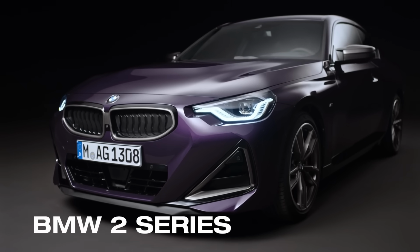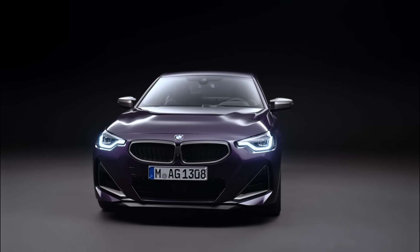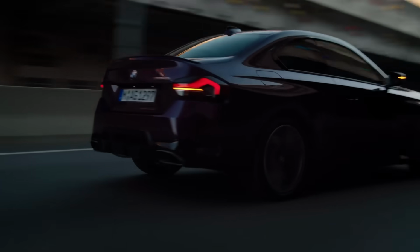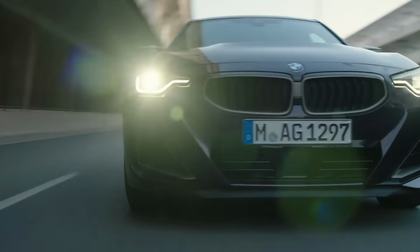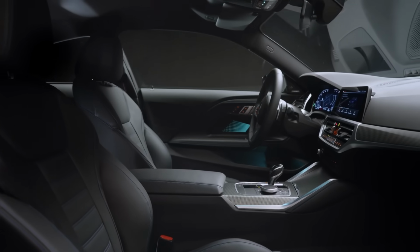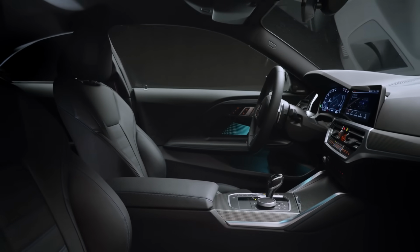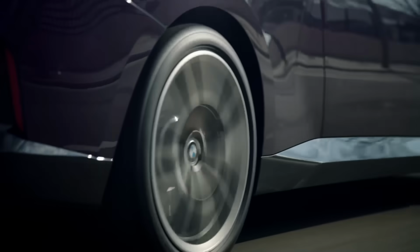The new 2 Series gets a ground-up redesign that makes it longer and wider than the car it replaces. When it goes on sale next year, the 2 Series will be available with either a 4 or 6-cylinder engine. The top-of-the-line M240i models will make 382 horsepower and 369 pound-feet of torque. Sadly, the option for a manual in the 2 Series is gone, and all models will route their power through an 8-speed automatic transmission to either the rear or all 4 wheels.